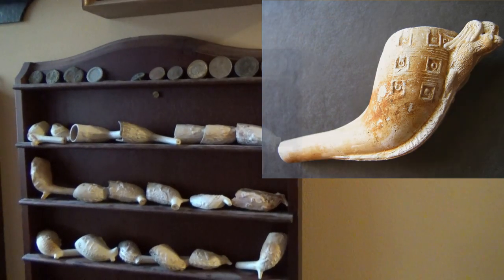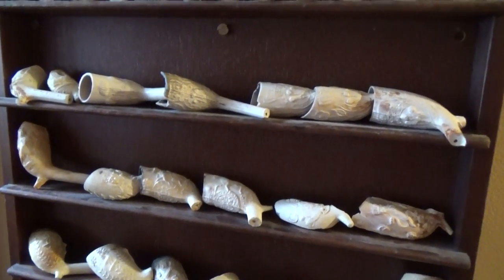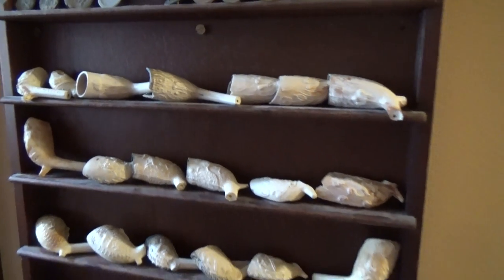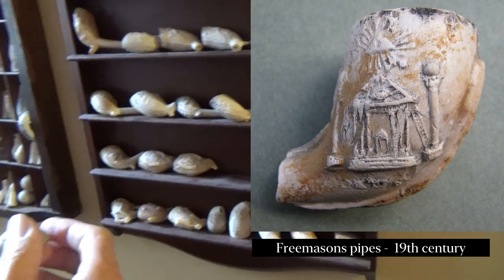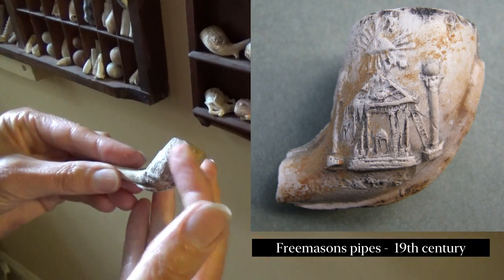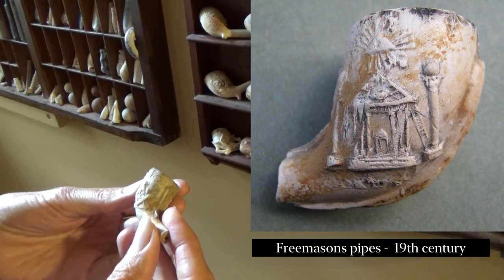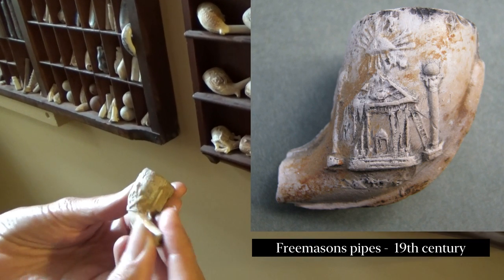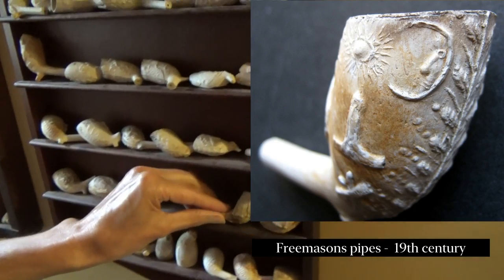Yeah. So I've got a few shelves of armorials here, and then a few shelves of Freemasons' pipes with all their symbols. Temple of Solomon, the all-seeing eye above it. Yeah, that's lovely. Yeah, and all the Masons' symbols. Yeah, a lot of people used to belong to the Masons in those days, didn't they? Yes, yeah.